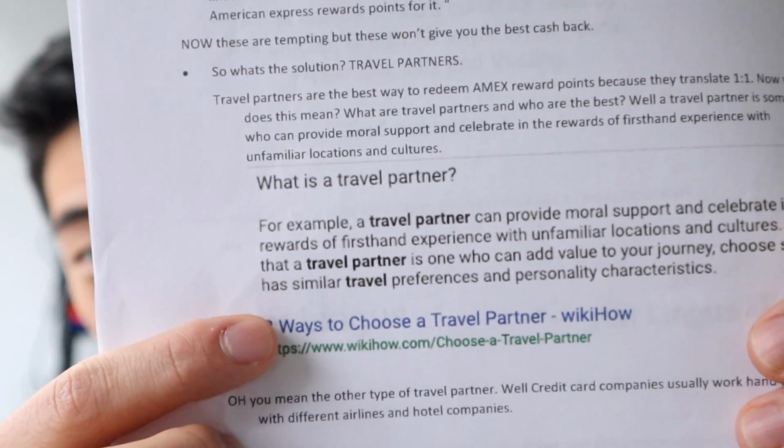Well, first things first, what is a travel partner? A travel partner is someone who can provide you moral support when you need it. Or that's what Google said.